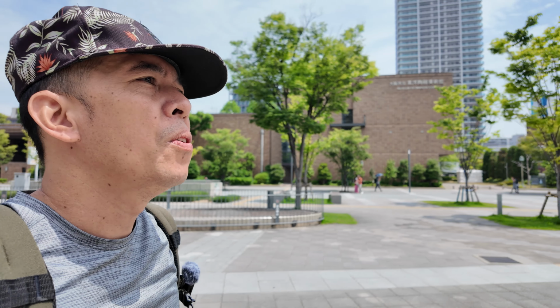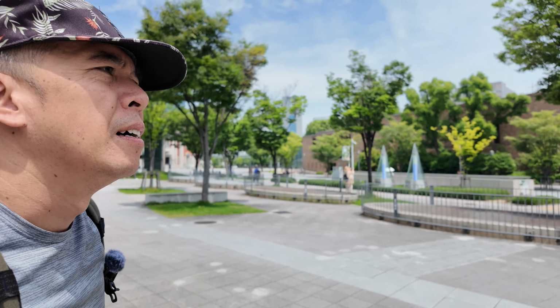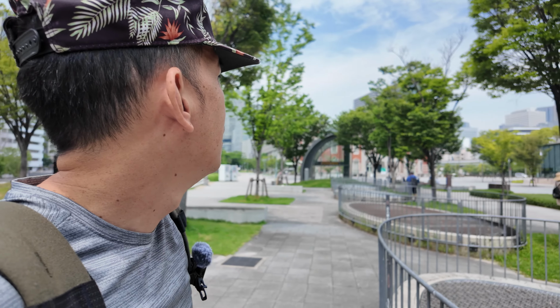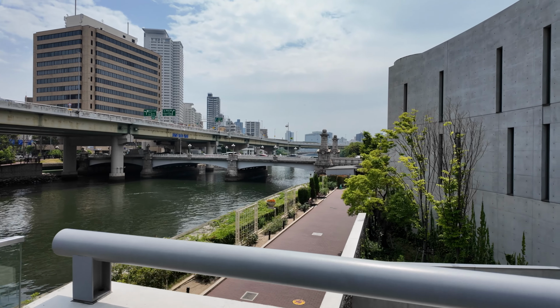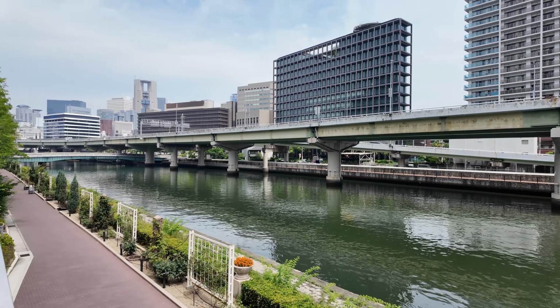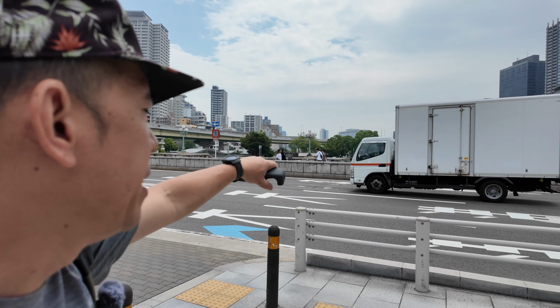Oh, they are still closed. Open by 11:30. Still one hour. There is another one. Oh, I'm not sure. We keep on walking until we see a restaurant. So as I was saying, we are in the middle of the river islands. This is the other side. We are going to the other side.